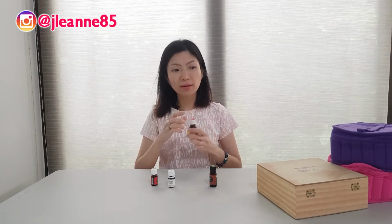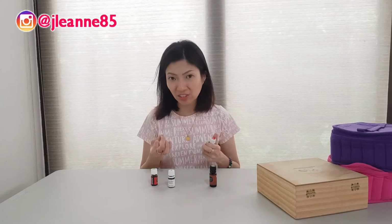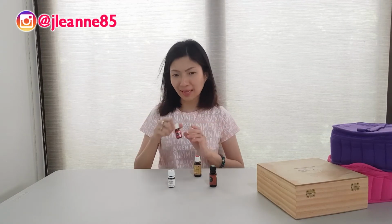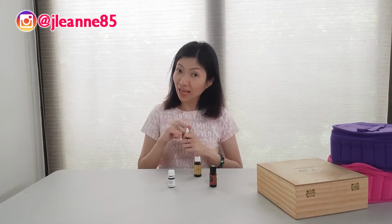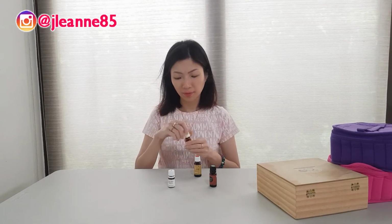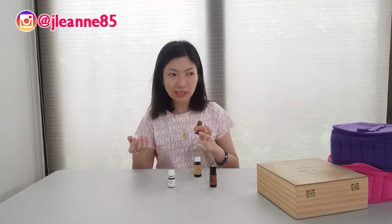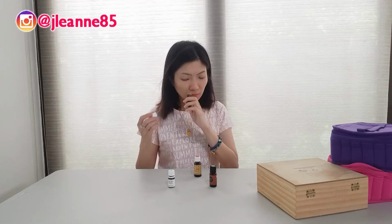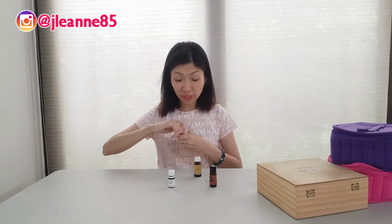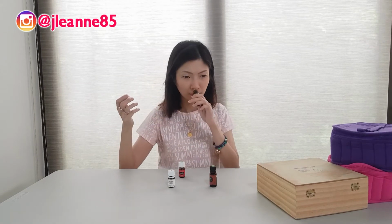Kasi yung amoy ng Zelaroma frankincense, it's really parang pang temple. It's like, yung amoy ng resinous, yung temple, pang meditate talaga. And I like that. Kasi I like it when the aroma is there. Let's just smell Young Living's. Iba yung twist ng Young Living. It's more bright kay Young Living versus kay Zelaroma. Kay Zelaroma parang mas musky.